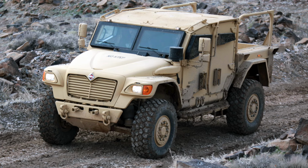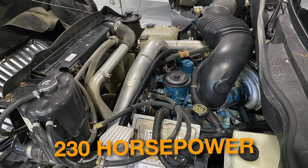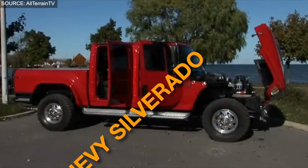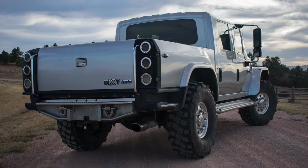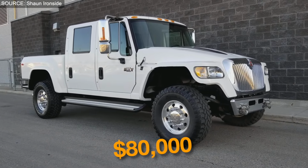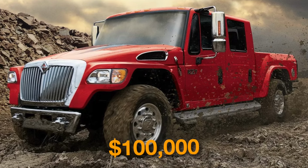These trucks pack a punch with a diesel V8 engine, boasting 230 horsepower, matched with a 5-speed automatic transmission, similar to heavy-duty Chevy Silverados. Weighing in at a hefty 2,500 pounds, it's a real powerhouse that can tow up to a whopping 12 tons. Do you spot these trucks often on the road? Nope. They don't roam the streets often. They're not cheap, with a starting price of around $80,000. Plus, customization can easily push that price over $100,000.